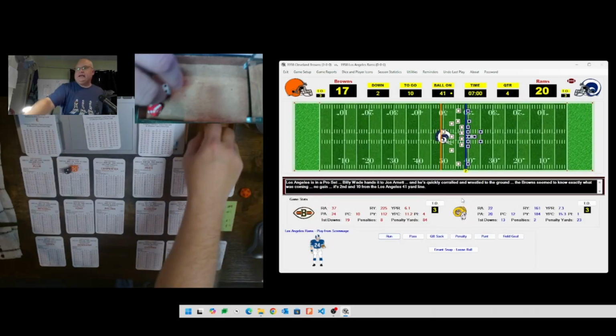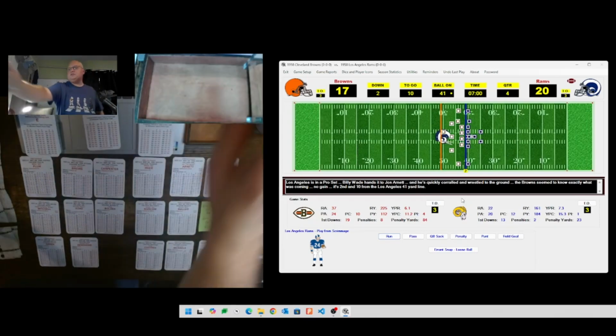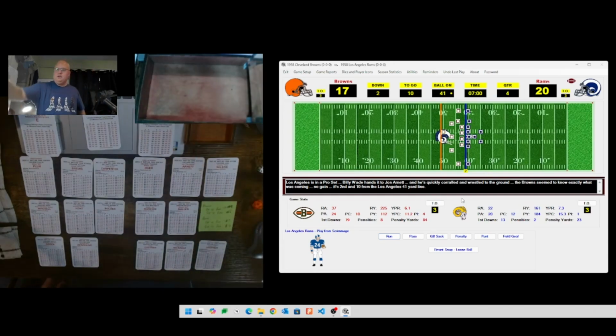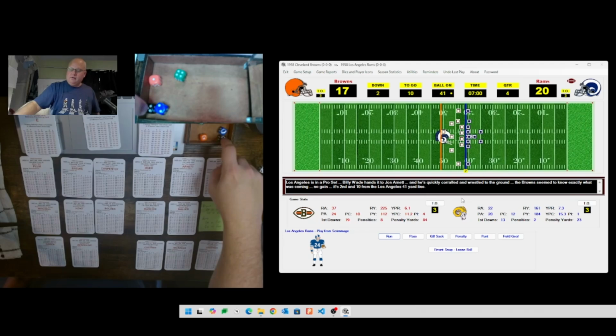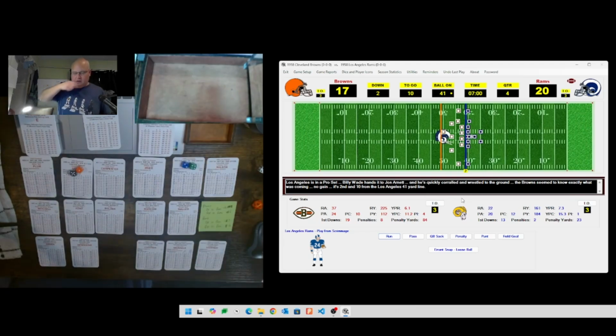Make it 2nd and 10. Really need to stop here. Sticking with the standard offense. It's going to be an inside run again. All right, 51. 24. 24 is Arnett again. 51 is an AG again.